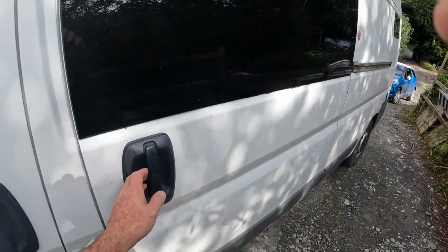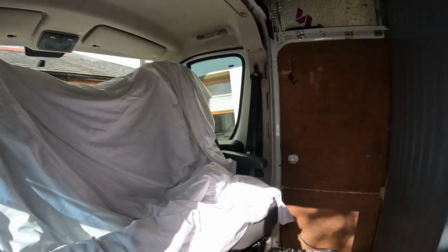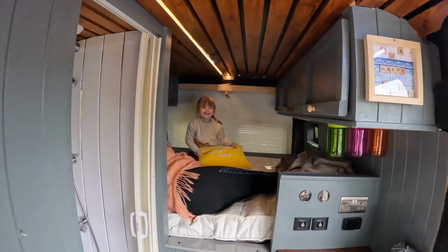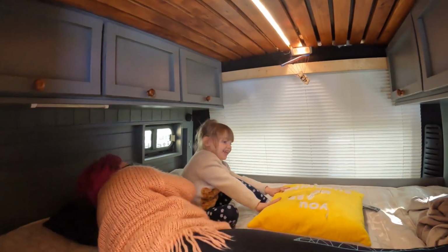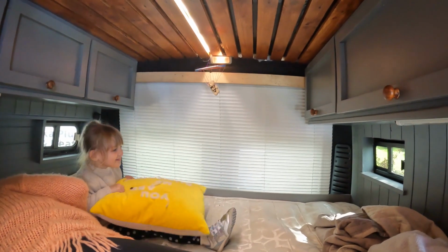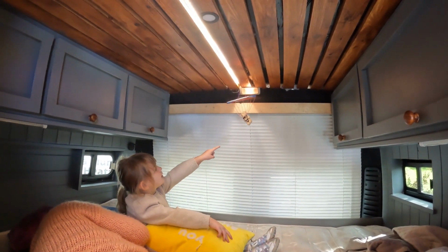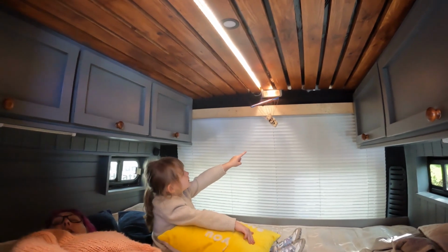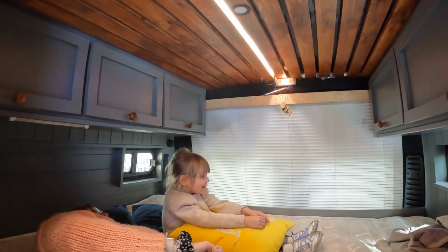Come do a little update on the camper van. I've got the quilt in there drying. Just clean up. What's going on in here then? We're having a sleepover. Oh my god. We're having a sleepover, aren't we, Freya? Yeah. Oh, we're sleeping too. Freya's been farting. Freya farted while we were sleeping.